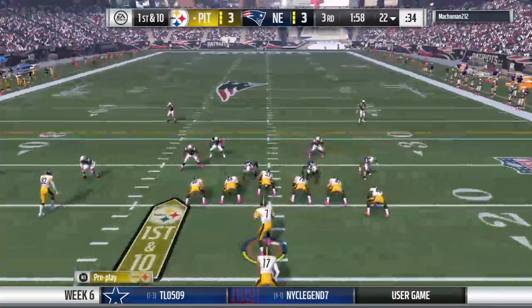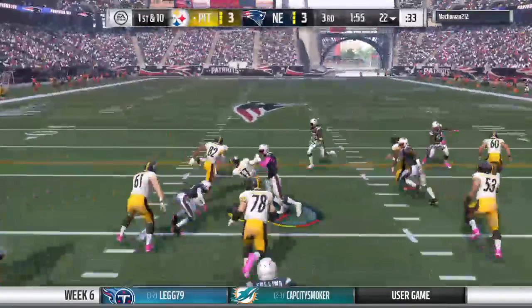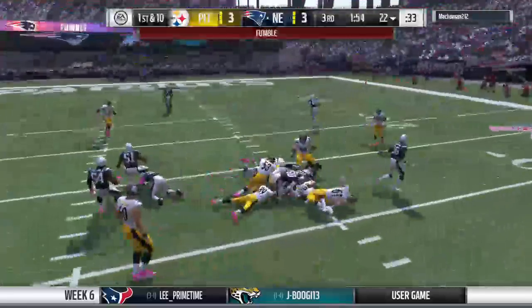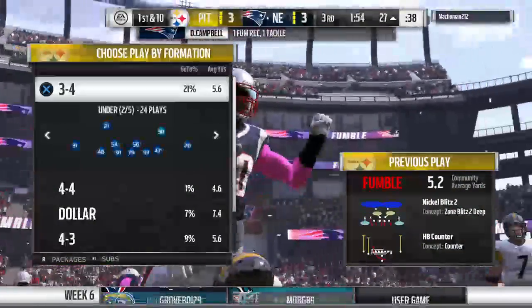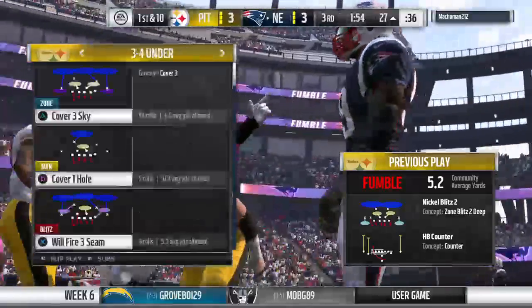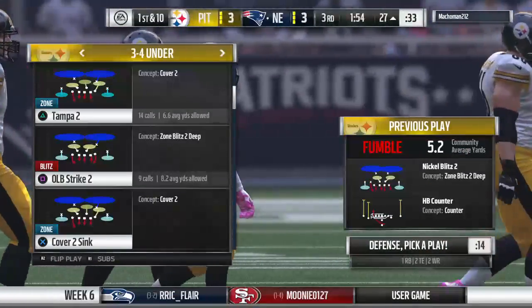Another pistol look here. They'll give it to him right up the gut. And it's a fumble. And it's picked up by the Patriots. And they're going to set up shop at the 27-yard line. And now out come the Patriots. And they're coming off a 3-and-out, my friend.